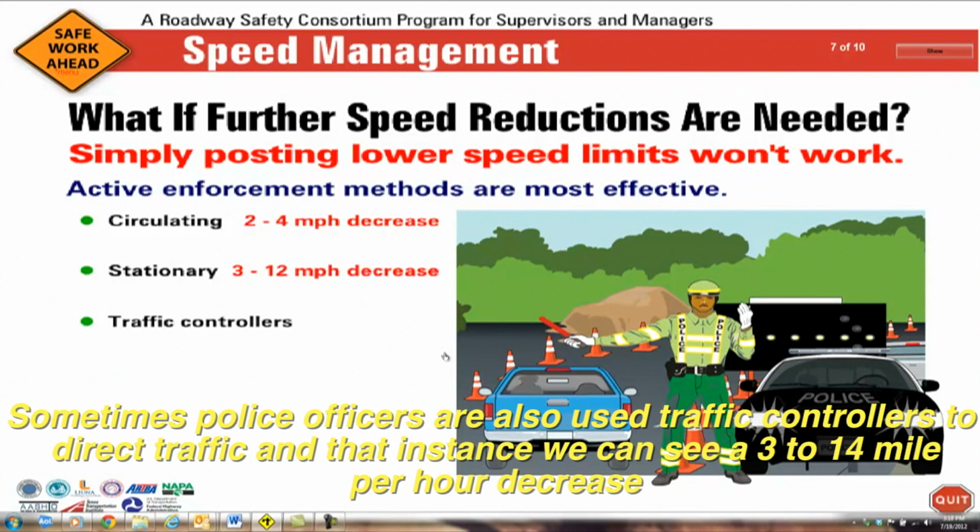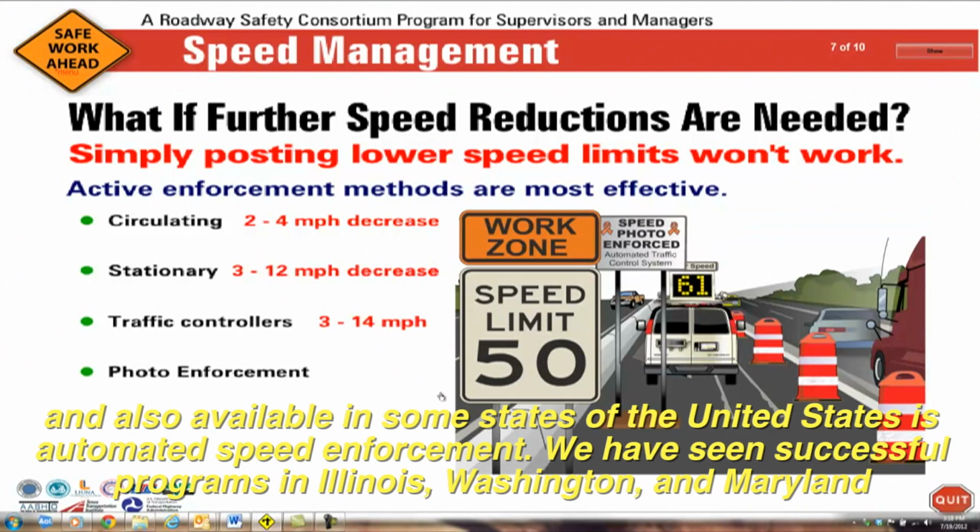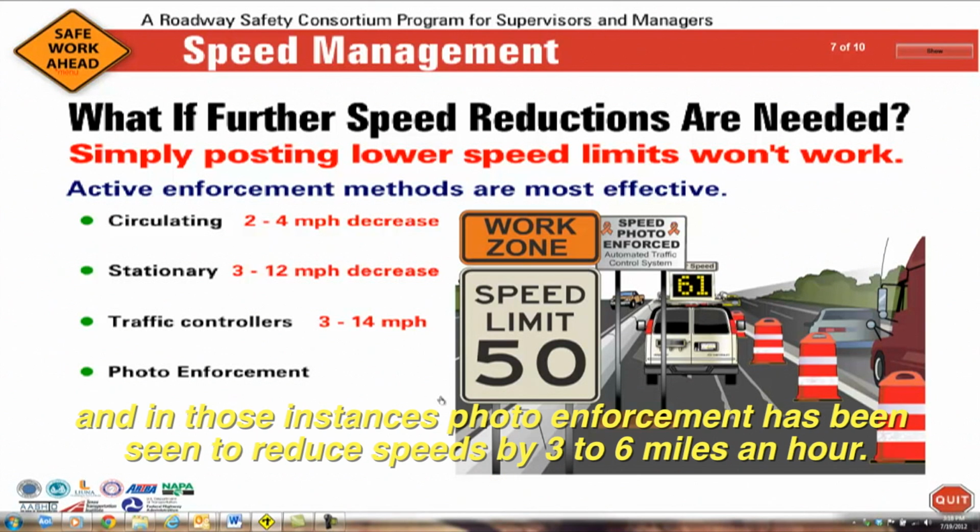Sometimes police officers are also used as traffic controllers to direct traffic. In that instance, we can see a 3 to 14 mile an hour decrease. And also available in some states in the United States is automated speed enforcement. We have seen successful programs in Illinois, Washington, and Maryland, and in those instances, photo enforcement has been seen to reduce speeds by 3 to 6 miles an hour.